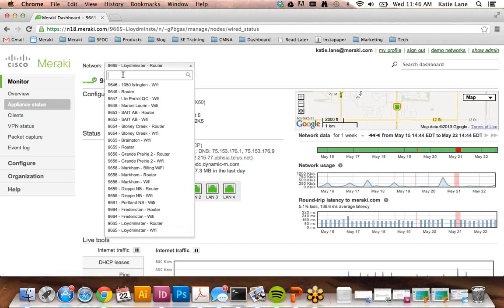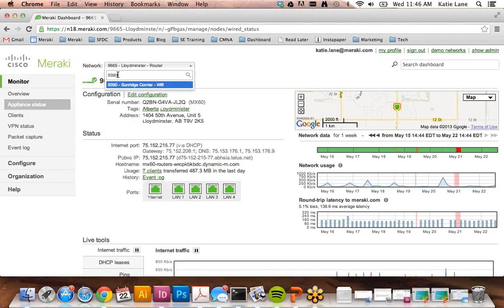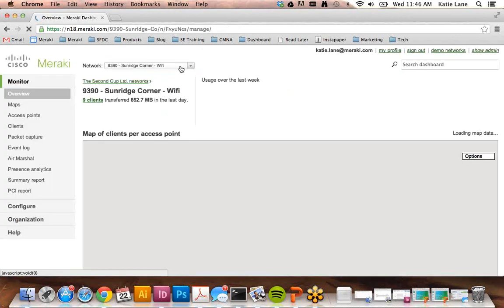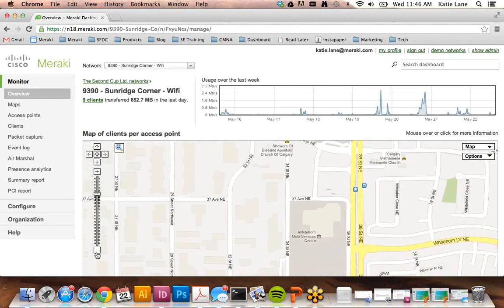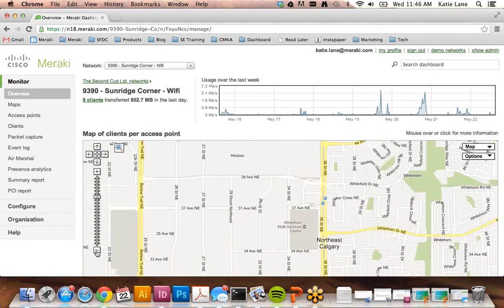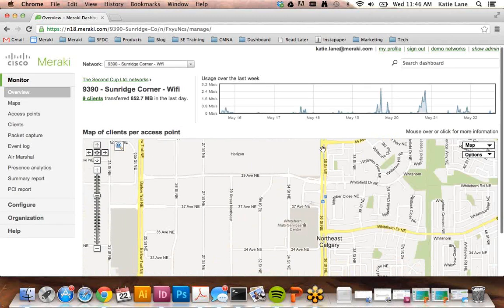All right, finally, the last one here, your Wi-Fi gets 9390. Yeah, so this is our worst Wi-Fi site in Canada. They built their store next to a couple satellite towers. The amount of interference here is pretty crazy.